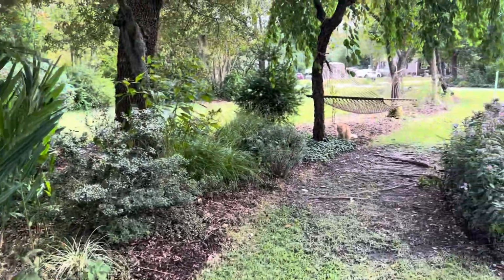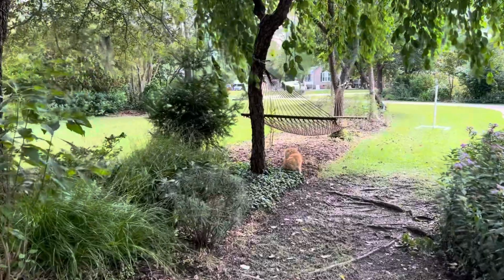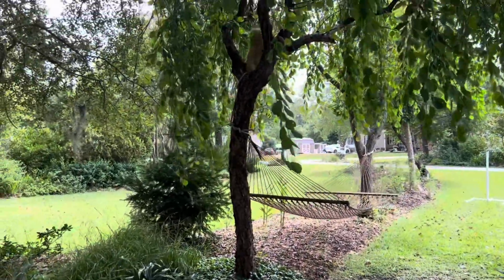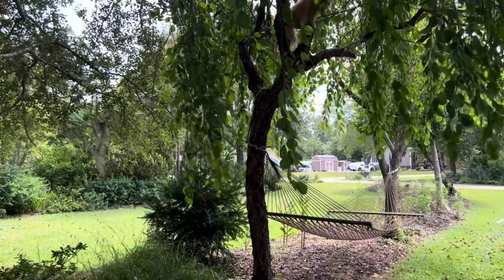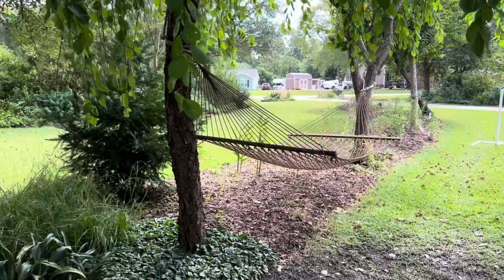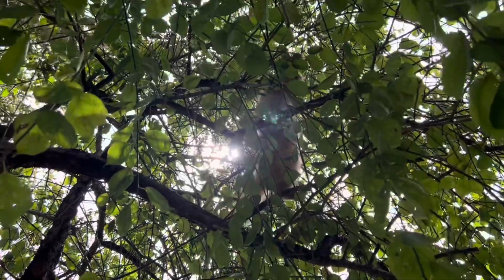There's the jumper right there, Miss Sophia. She gets another week or so with her hammock in this spot because we couldn't get the tree work done yesterday as planned, because we had a massive rainstorm all day long. There she is, showing off her climbing skills.